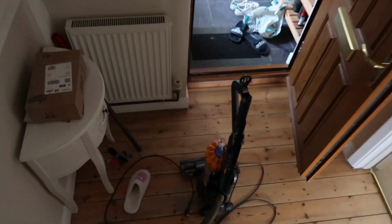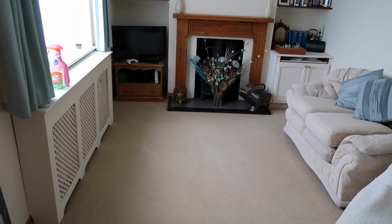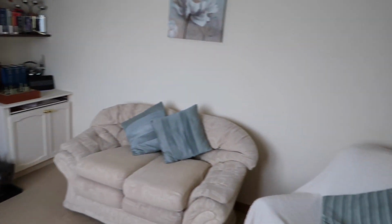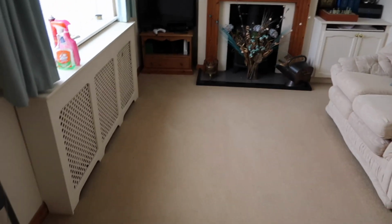So I've hoovered the stairs already, which is why the hoover's just there. And obviously let's get cracking. So I'm just going to quickly show you what we've got to work with here. So this is what we call the snug, but it's essentially just a second lounge. But my little brother, he uses this as his gaming room. So as you can see, it's actually very tidy for once.